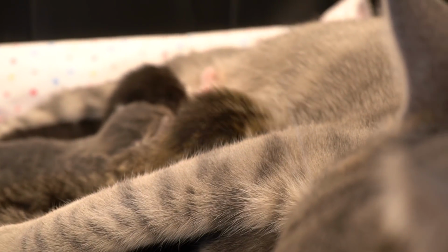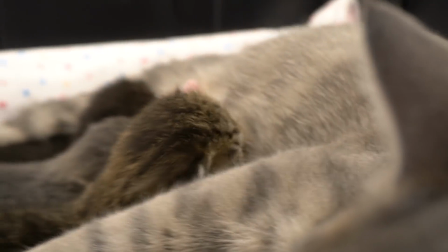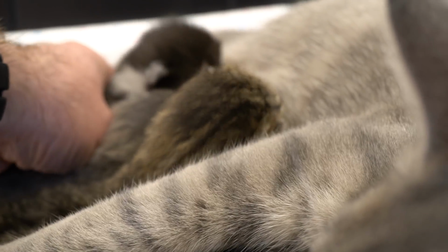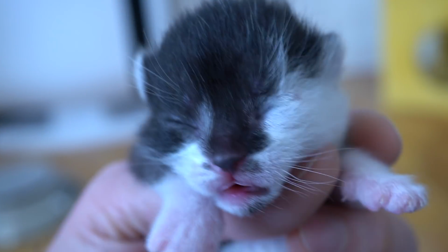So that one was Chevy, and the one before was Herringbone. They're both boys too, of course. And then our last little kitten is Argyle. And this is little Argyle right here. Oh. Focus on Argyle, camera. There we go.